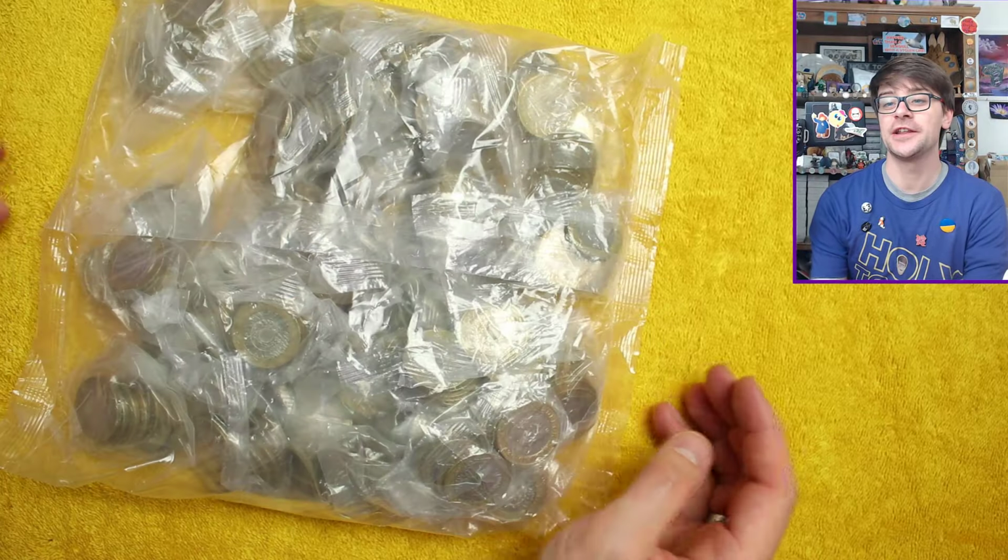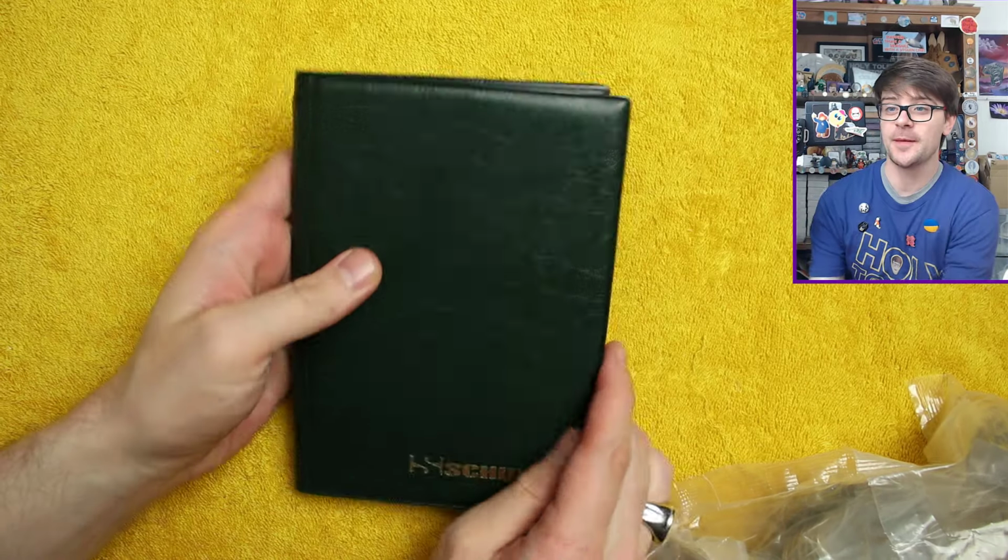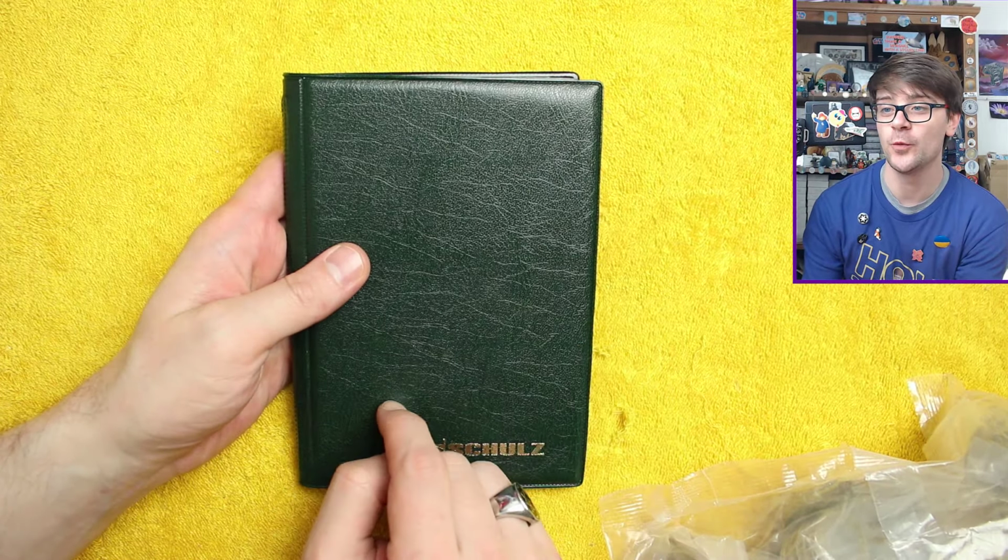Hello and welcome back. Today we've got another £500 worth of £2 coins we're hunting through. We'll be looking for commemoratives, ones with more than face value, but ideally ones for the book.